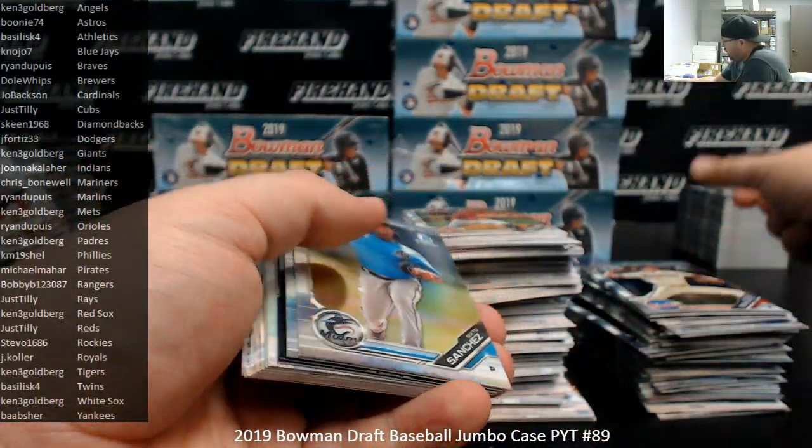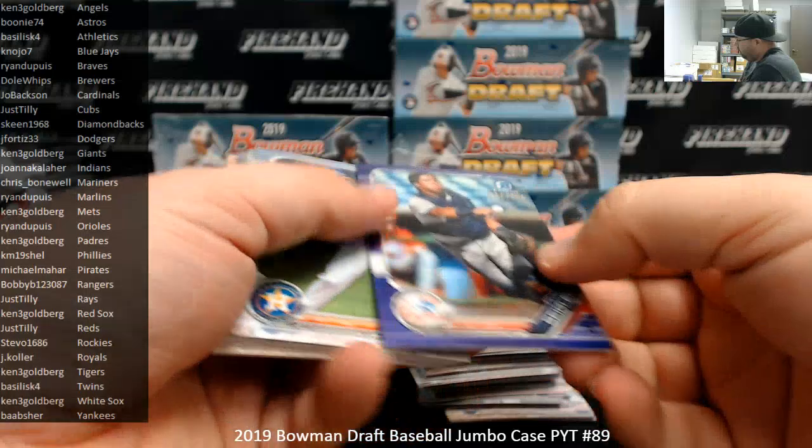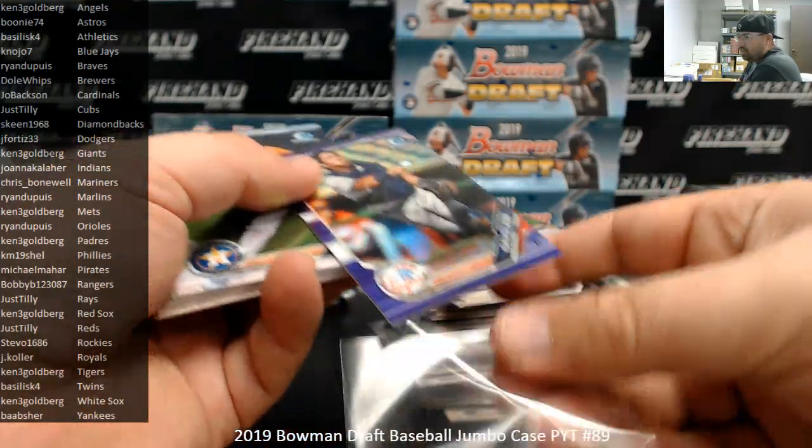Ronnie Mauricio to 499 for the Mets. Purple Refractor 250, Anthony Siegler. Yankees going to VA Apsure.